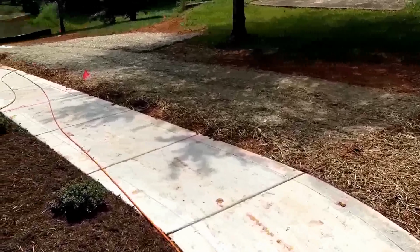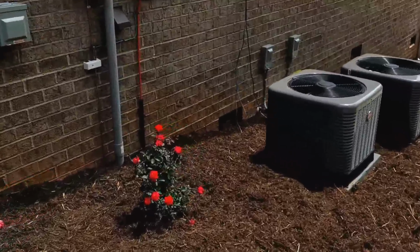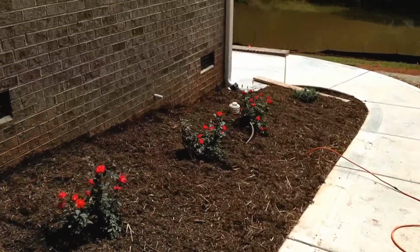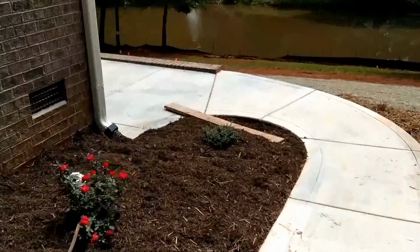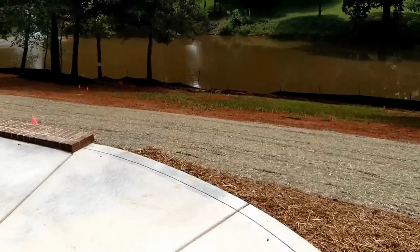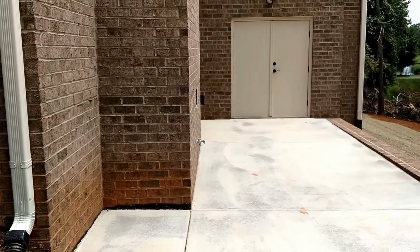And the utility walk here, we had to compact some dirt. They're putting some real nice flower beds with knockout roses. There's 2 air conditioning units. We always try to put those on the inconspicuous side of the house. They clean out for the septic system. Septic field is back here. Now, he wanted to have access into the crawl space, so we're happy to do that for him.